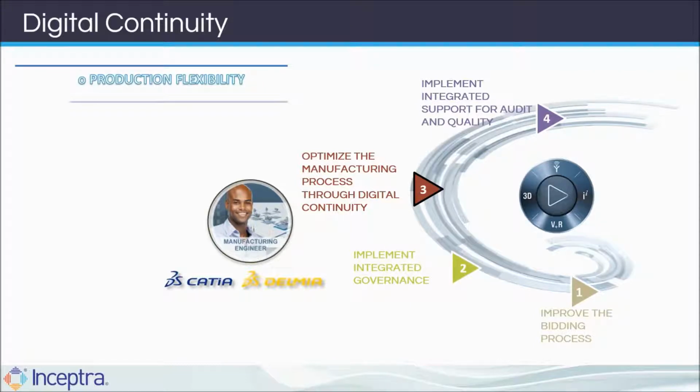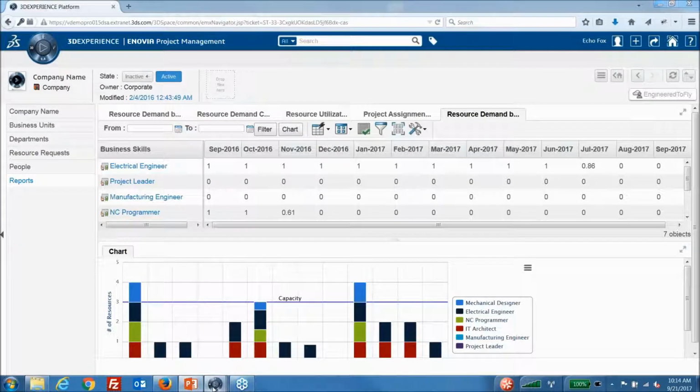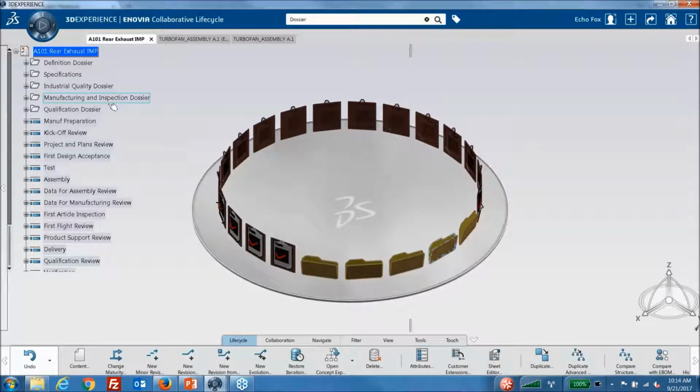So the engineer to fly offers suppliers tools to optimize the industrialization process, increase the robustness and quality, and define manufacturing resources, as well as generate work instructions. So as the manufacturing manager, I have to define my manufacturing strategy and optimize my process. So I can see the project, the A101 rear exhaust project within the native application, in this case, CATIA.